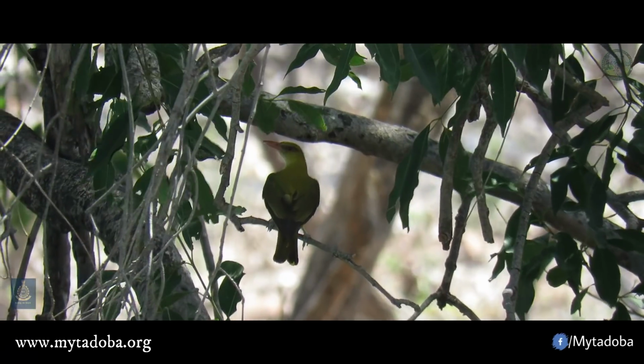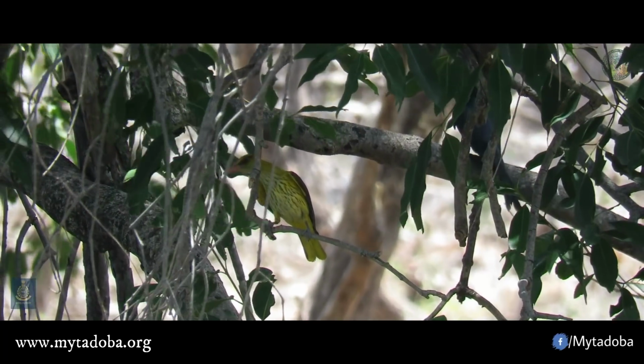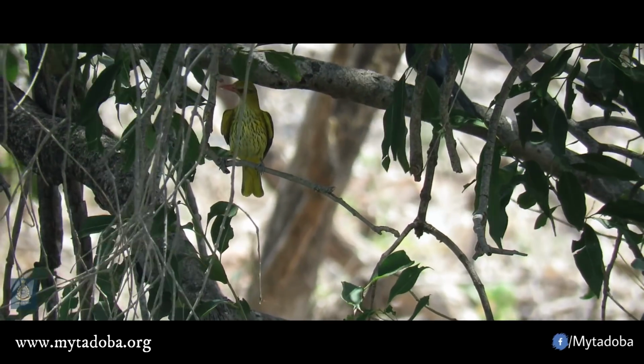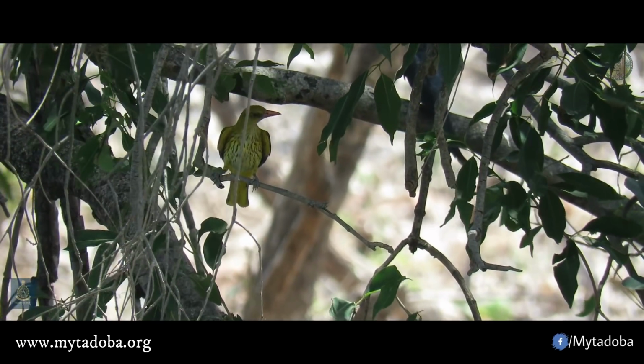The female golden oriole is a little duller and greener. This pair has a strong dipping flight, a harsh chee and clear fluty whistles. Their nesting season is generally from April to July.